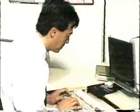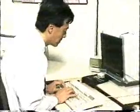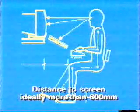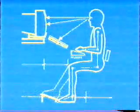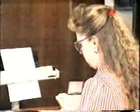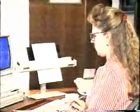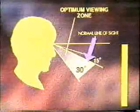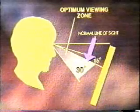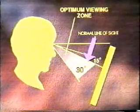You will also have noticed that this person was sitting too close to the screen. The distance between your eyes and the screen should ideally be no less than 600 millimeters, though this will vary depending on individual preferences and physical determinants such as short-sightedness. The most comfortable viewing zone is 30 to 40 degrees below the horizontal. You should therefore tilt your screen so that it's at right angles to this normal line of sight.